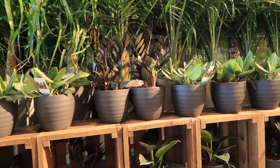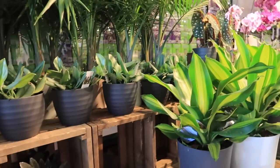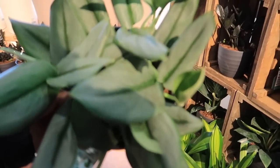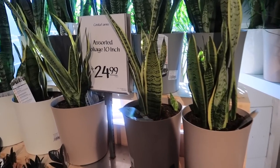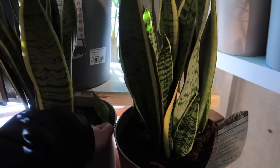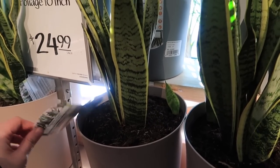That's so many. How many should I get? $16.99 for one. See, this one's a good looking one. It's trailing, 5 growth points. And they have snake plants for $24.99, 10 inch. That's not bad. Ooh, this one's a nice looking one. I don't think it has a name. It's just a snake plant. Sansevieria.